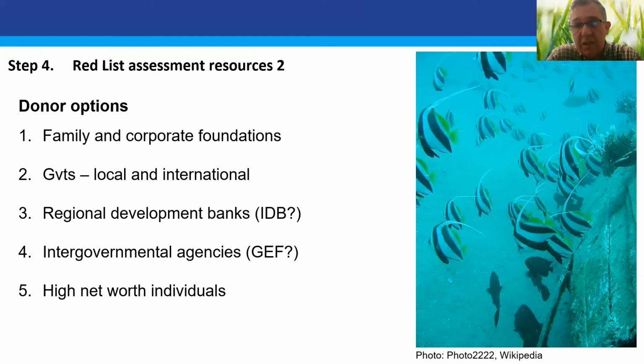Obviously, there are options from governments, both local or national and international. It might be that you're a government department, or you can reach out to your local government department to see how they can support undertaking red listing work, maybe as a contribution to international agreements, things like that. And I put down international here because remember, there are lots of governments around the world that do support red listing and biodiversity work internationally. And so places in Western Europe are a good source. There are a lot of sources in North America as well. They're the ones I'm familiar with, but you can look around for places like that.